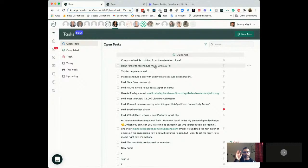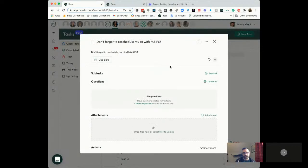When you think about a task as an assistant, very frequently, a task is not just a thing that you do and it's done. It might start as that, and it might start as something else. It might be a question that came in. So for example, let's go back to that same message that came across from Microsoft Teams: "Don't forget to reschedule my one-on-one with" this abbreviation, which in this case is the Microsoft Product Manager. So I dropped this to my assistant. My assistant knows who that is because she has access to my inbox, but she doesn't necessarily know how urgent this is or when. So this might come up.